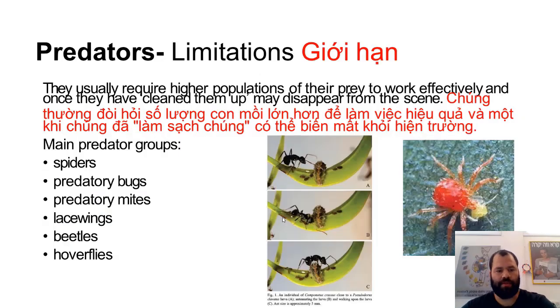So one limitation of predators is usually they require a higher population of their prey to work effectively. So what it means is usually once they clean them off or actually lower the population size, they will disappear or search for another food source.